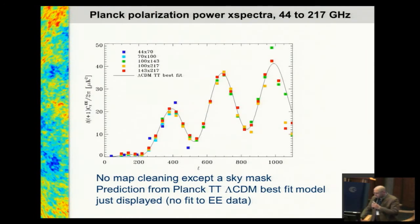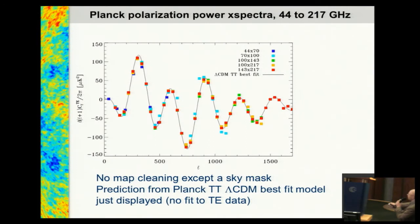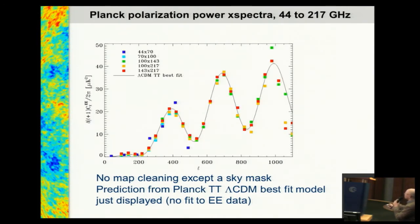Okay, and again, this is the same exercise for EE. Again, channel cross spectra from 44 cross 70 up to 143 cross 217, and of course the sensitivity is not the same for all Planck channels, but all of these combinations clearly show at least one peak, and then you have a multiple peak detection in the most sensitive channels.